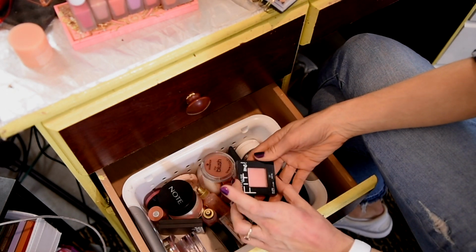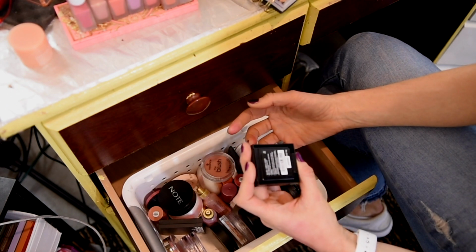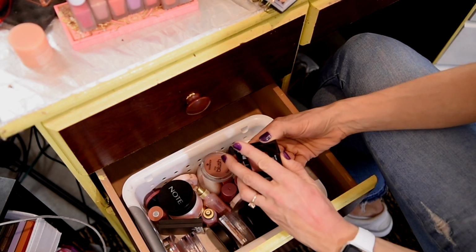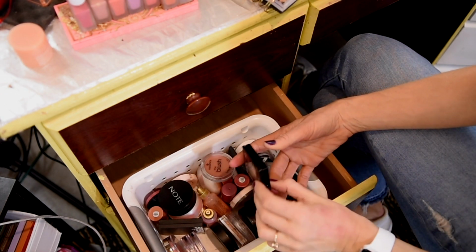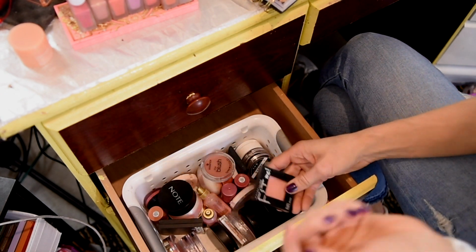This is the Maybelline Fit Me blush. This is a really good drugstore blush. I have it in the shade, I think it's just the shade Pink. I really like this, but honestly, I almost never use this. I think I'm going to pass this one along just because I never use it. I have other affordable ones that I like as well.